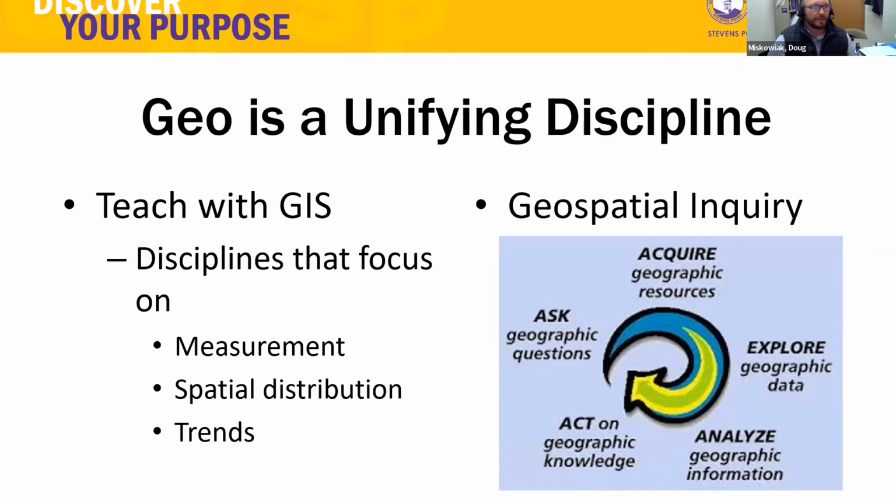My last one in that regard is geography is often described as a unifying discipline. Geography is our world's oldest science, given to us by the early Greeks, from which many sciences then descended. Because of that, it has the ability to bring disciplines together with common measurement tools related to geography. Geography and GIS give us tools to measure things related to history, biography, economy, and cultures. It gives us the ability to ask questions about environments and use the geospatial inquiry method to build an understanding and then hopefully act on good information.